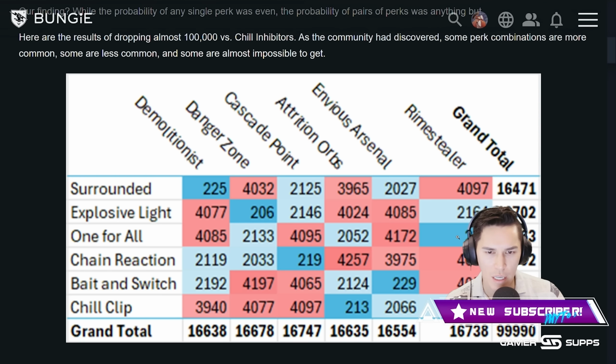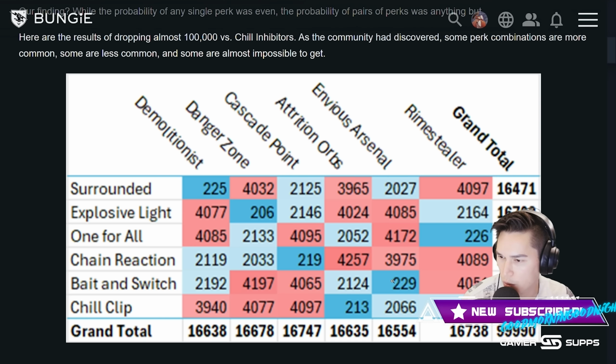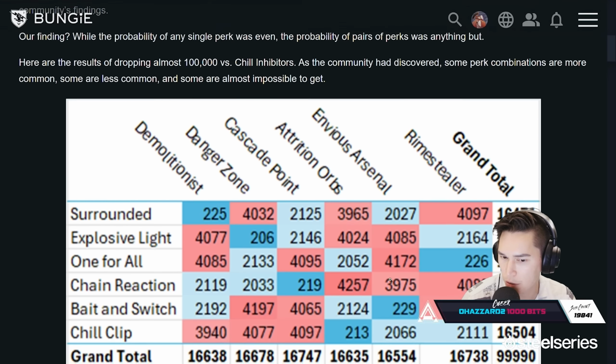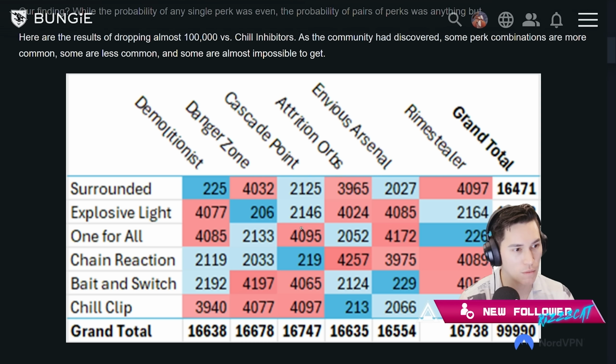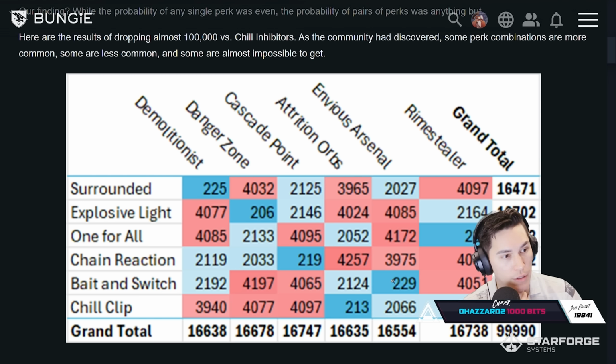So if you were trying to get a Rhyme Stiller One for All roll, 226. If you were trying to get a Bane Switch Envious Assassin roll out of 100,000 chill inhibitors, 229. Chill Clip Attrition, Cascade Chain Reaction, Surround and Demolition. I mean, we want that, yeah. Explosive Danger Zone. Honestly, whoever got an Envious Assassin Bane Switch roll when Weight-Gate was an issue, do go buy a lottery ticket. Seriously. The stars have aligned. Maybe it already aligned too much for you and it's already out.